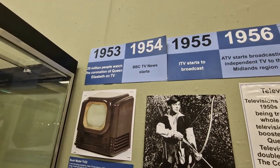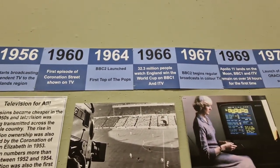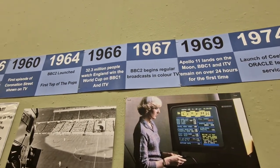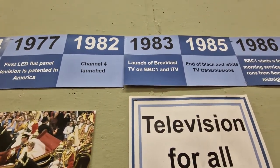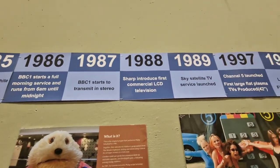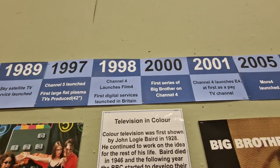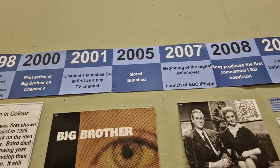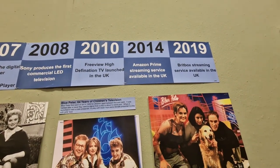About 20 million people turned on to watch the coronation of Queen Elizabeth. First episode of Coronation Street. 1965 for first Top of Pops. 1982, Channel 4 launched. 1985, the end of black and white. Sky in 1989. 97, Channel 5 launched. 98, Film 4. 2000, first episode of Big Brother. More4 launched 2005. And Freeview, and then BritBox, Amazon Prime.